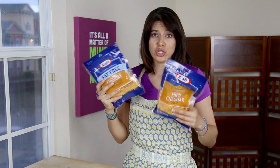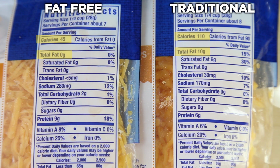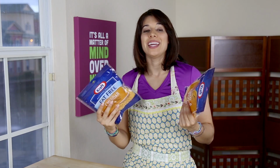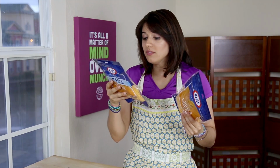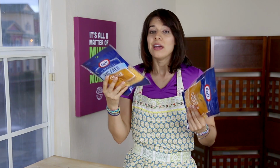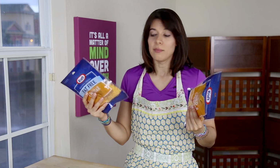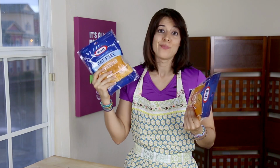If you look at the nutrition for both of these items, yes, the calories and fat are obviously much less in the fat-free variety, but an interesting note is that there are 0 grams of carbs in the regular cheese, and there are 2 grams of carbs in the fat-free cheese. That is because they have had to add something, one of these ingredients listed that I don't know what they are, contain carbohydrates to add flavor, texture, whatever it may be, to compensate for the fact that this is gross.